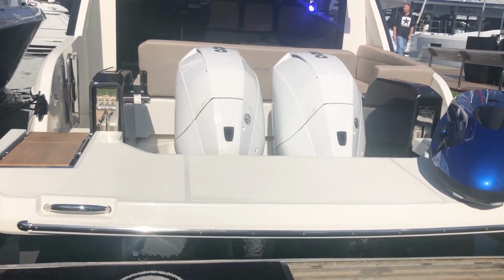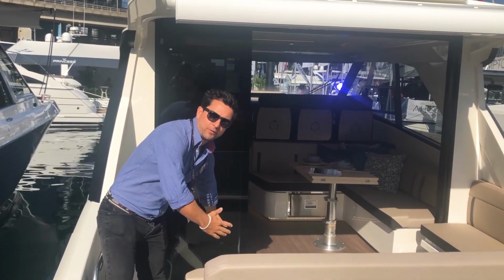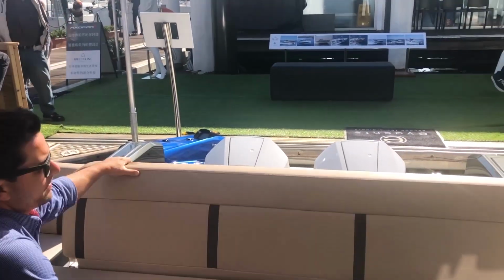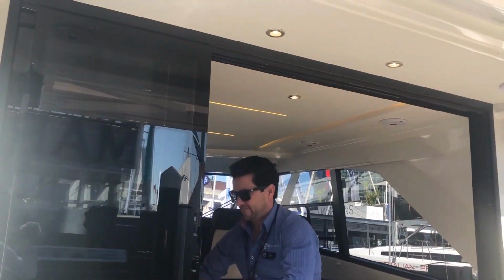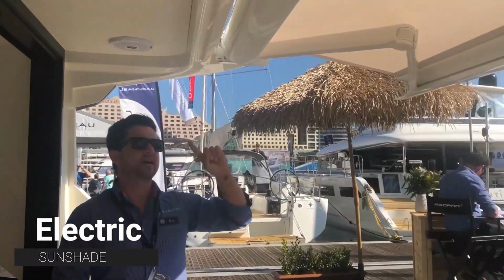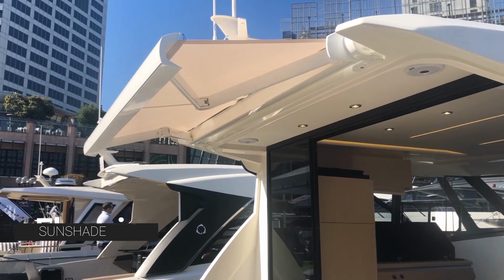When the platform is up, the engines will trim fully up and out of the water, and the way they do that is this seat here goes forward to clear space for the engines to come up. When the engines are down, the backrest will fold down and you've got a sun lounge. Wait up, this is electric, no hands. Here in the aft cockpit, I actually have a sunshade. We fold it out all the way over the back of the engines here, so this complete area is in shade.